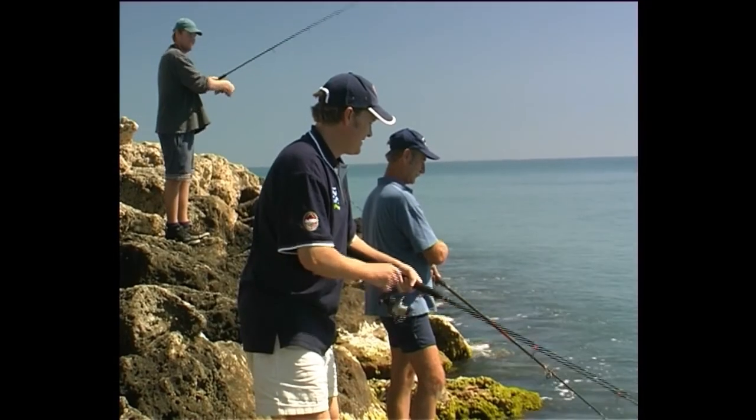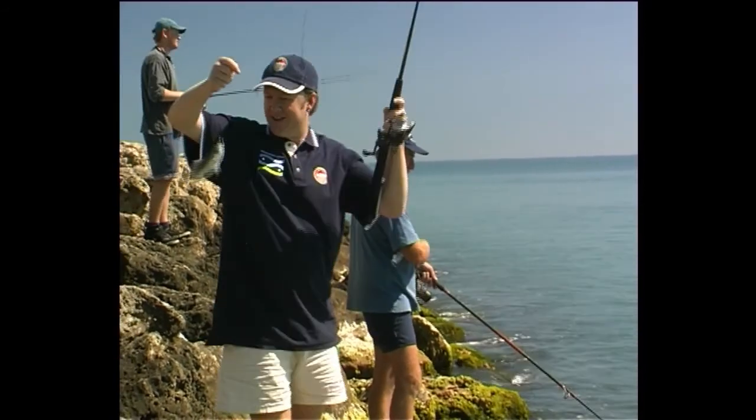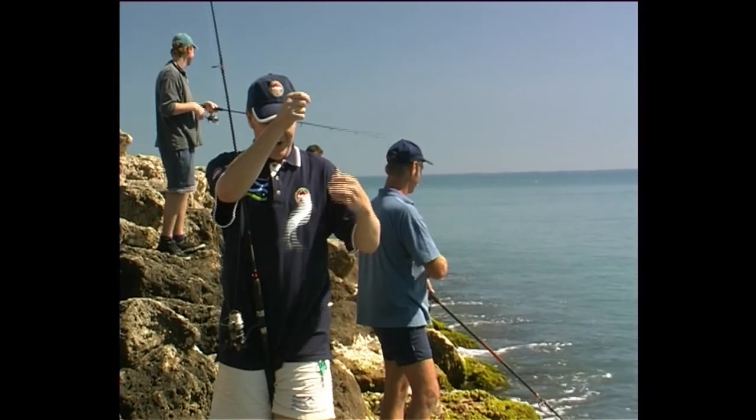Oh, he's coming out of the water. What a beauty. Now he might come off. I've got Bruce's line, and there you go. It works on the fly as well.